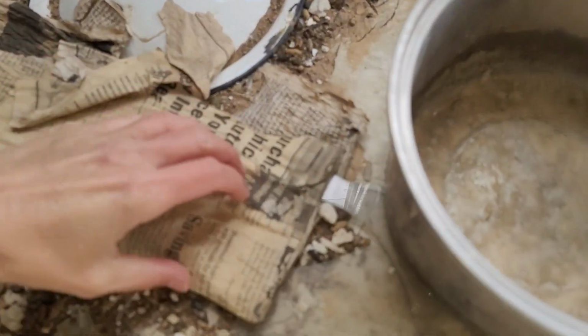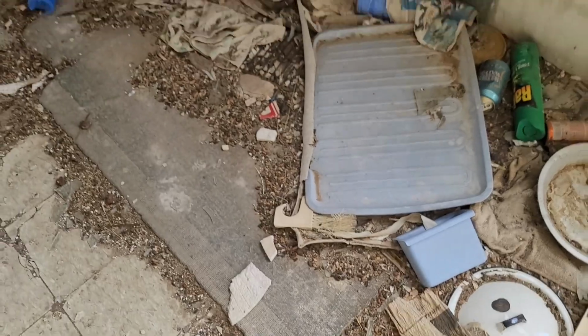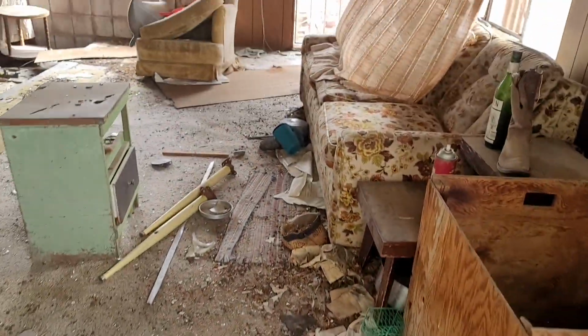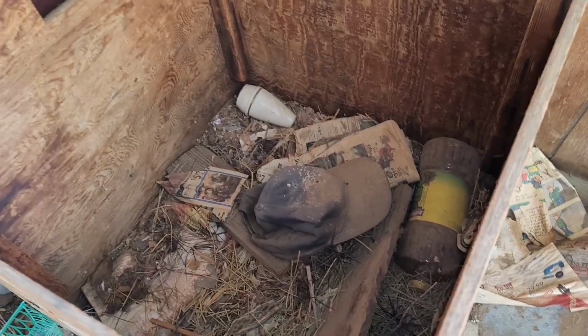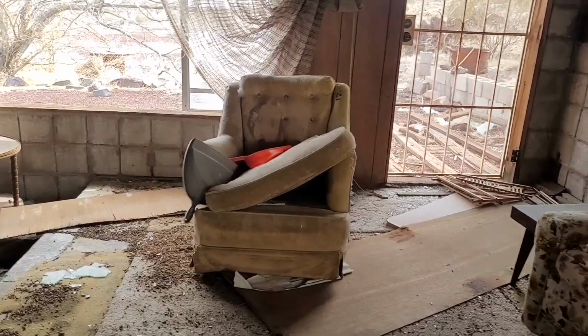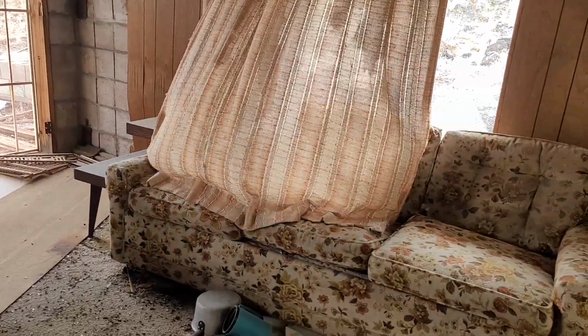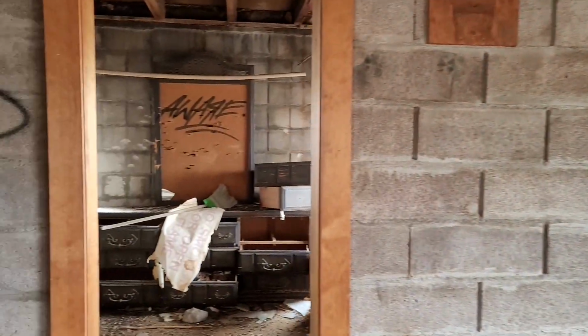Another old newspaper. Oh my gosh, see what this one's from. No, this one's also from 2000. So apparently people were here in 2000, 2001. Interesting. Oh, this must have been the firewood bin. I guess, I don't know. Hard to say in this place. Man, it was probably really cozy in here. I'm not kidding. I love that couch, love that chair, love that fireplace. Let's see what's back here.